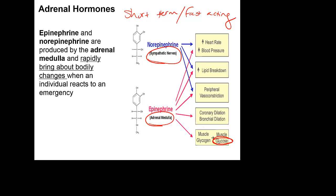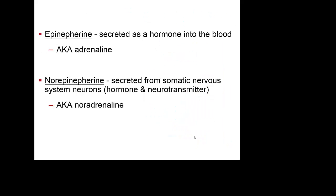So why would you have these things? The epinephrine, also known as adrenaline, and norepinephrine, also known as noradrenaline, are released into your bloodstream. They both work on nervous system response. They are critical for your fight or flight reflexes.